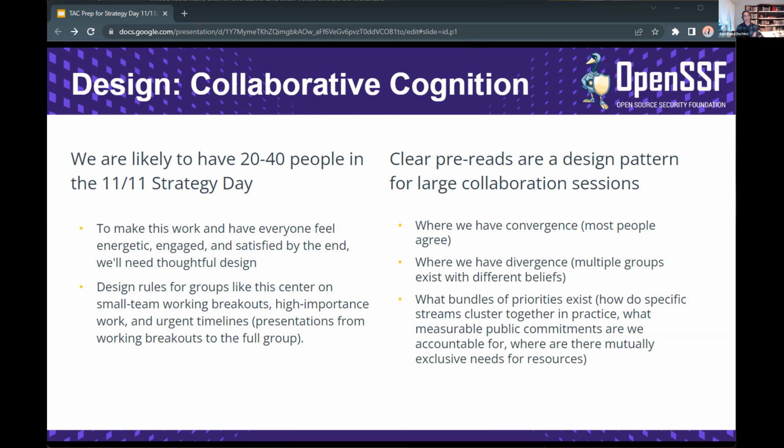Second to last, design. So we don't want a mob, right? We're likely to have 20 to 40 people in the strategy day. We may have more. We need to use technologies, good decision-making, distributed cognition technologies to make everybody's time awesome, right? So we want everyone to feel energetic, engaged, and satisfied by the end. So we're doing thoughtful design. Obviously, we're under the gun. We've got about 10 days to go.